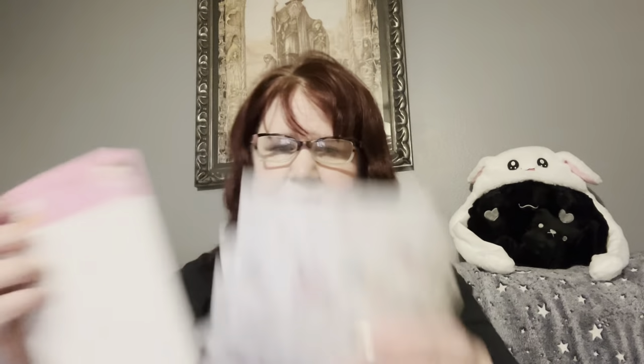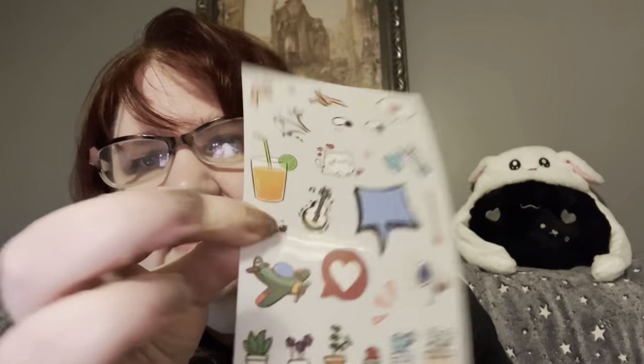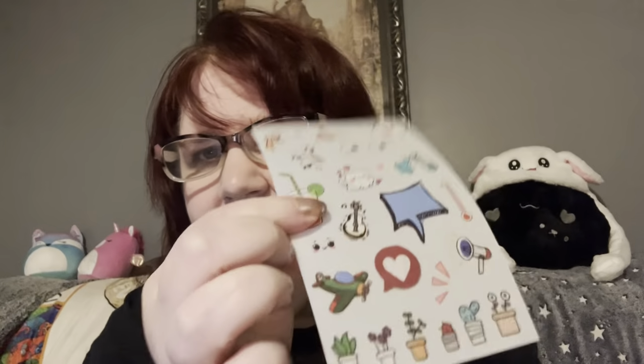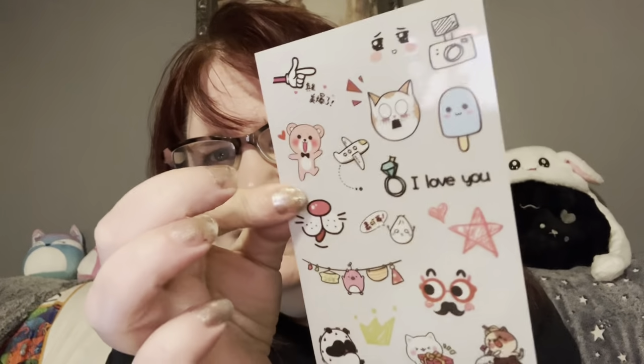Let me show you the stickers real quick. All these stickers are in this little case. I opened it. So, here's a sheet of stickers. You can probably take some guesses about the stickers I'm going to use. I can already clearly see a pattern.